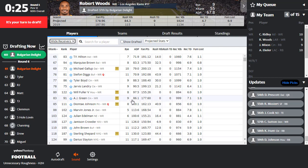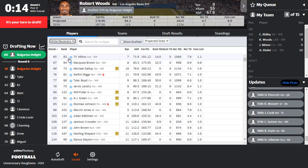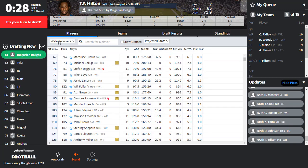So that is sensational for us. And we might have to go ahead and go with a David Montgomery at this point in time. I'd like to get a third running back. And I'm looking at the wide receivers here. I know I'm going to go with a T.Y. Hilton. I'd like to go ahead and add him to the team. I think he's a good flex option.